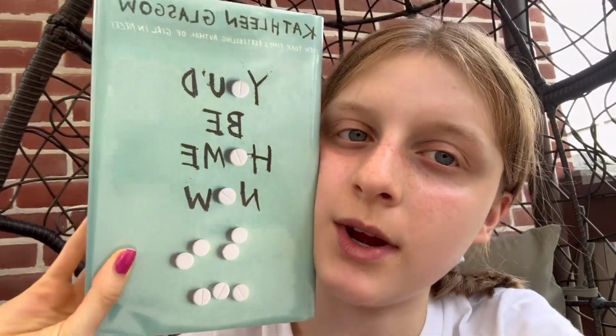So I just finished this book, You'd Be Home Now. I absolutely loved it. It's a 5-star for me. I don't know why, I just thought it was so good. All Kathleen Glasgow's books that I read have been really good and very real, and they talk about, I guess, touchy subjects, things that I feel like everyone should read about. I just think they're really good.